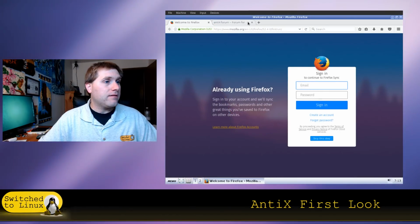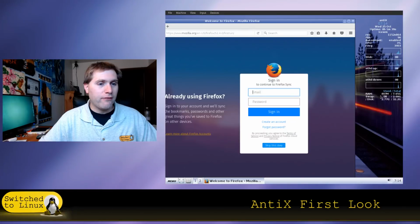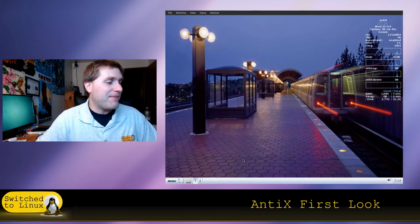So it has every bit of moderniness that you might need. Of course, you can see here that Firefox is taking 3 times as much RAM as the system does. So close that out, it'll drop back down.